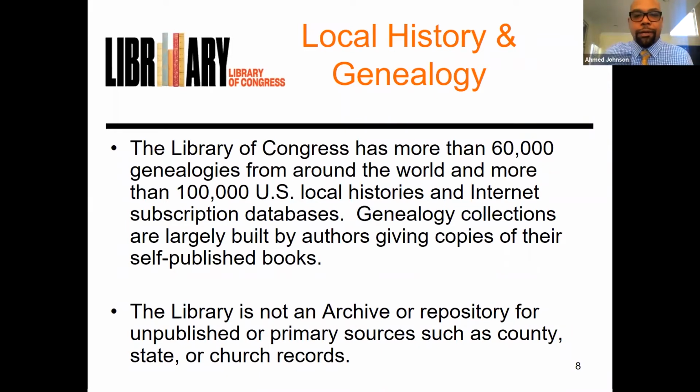And I'll talk more about that later. Another thing I always like to mention is the difference between the Library of Congress and the National Archives. Oftentimes people confuse the two. When you think of the Library of Congress, especially for genealogy, primarily you want to think published materials. Now, there are always exceptions. As I mentioned earlier, we have a manuscript reading room, we have a newspaper reading room, and so forth.